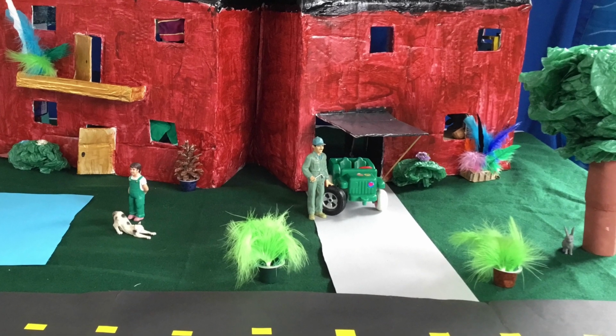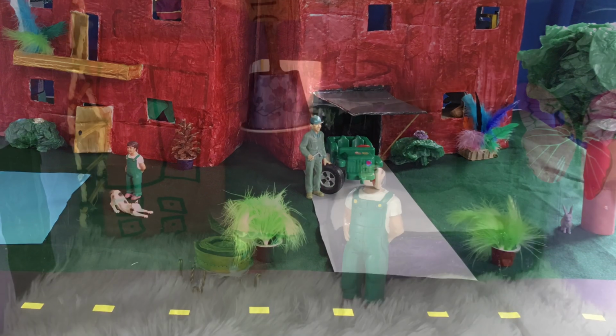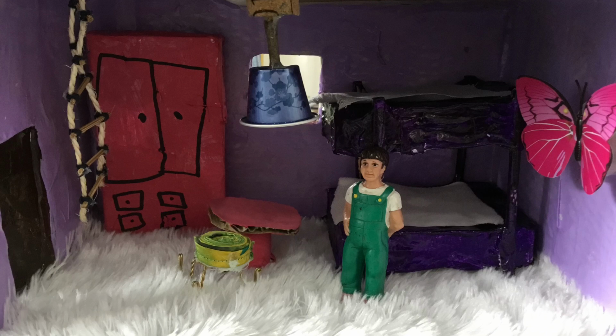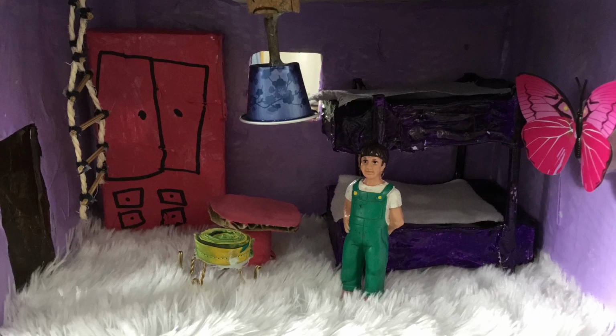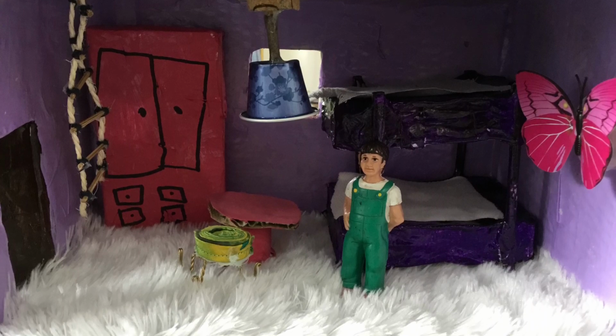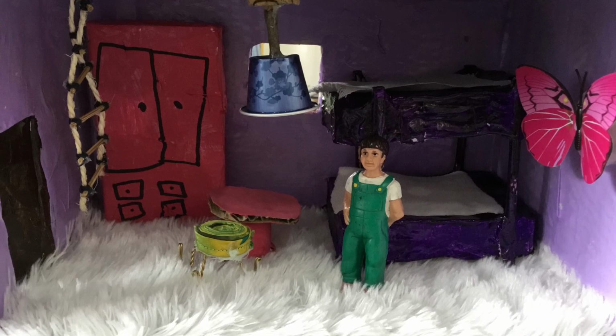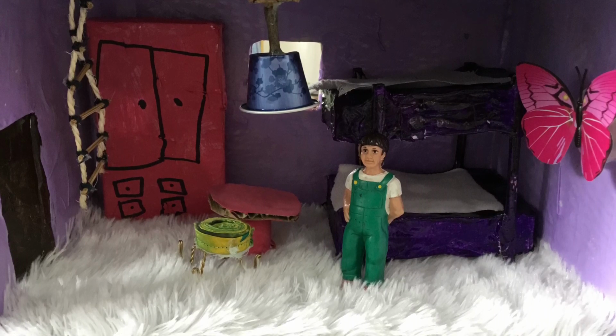Yes, look inside. This is the bedroom. The bunk bed is on the carpet. There's a cupboard, table, bench. The ladder goes to the attic.